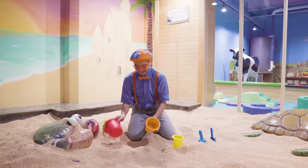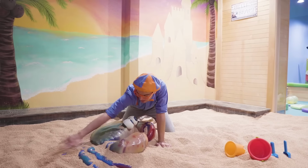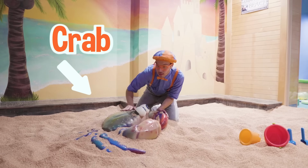Whoa, but do you see these animals? Whoa, do you know what kind of animal this is? He's kind of hiding in the sand. Yeah, this animal is a crab. He's feeling a little crabby. So silly. Well, this crab is really cool.